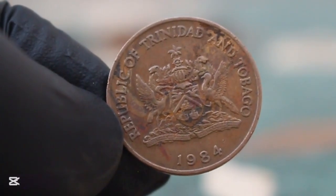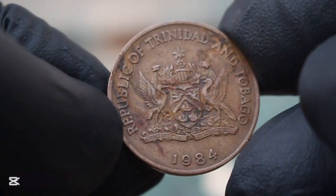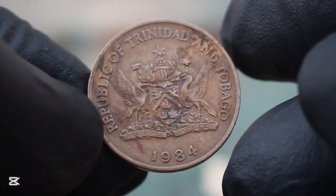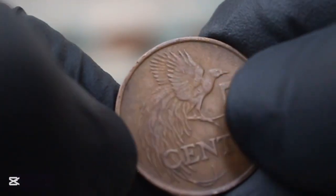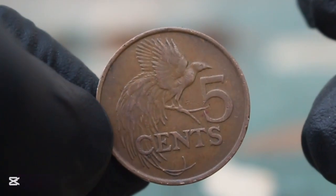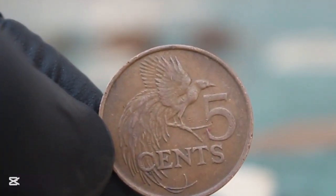This error is particularly valuable because of the limited number of pieces that were minted with the off-center design. As far as mintage goes, only a small number of these coins were ever produced, and fewer still have survived in good enough condition to make their way into collectors' hands. The fact that this coin is still available in circulation today, even in dirty condition, adds to its allure. Many of the remaining coins have been damaged through years of use, making those in excellent condition even more valuable.